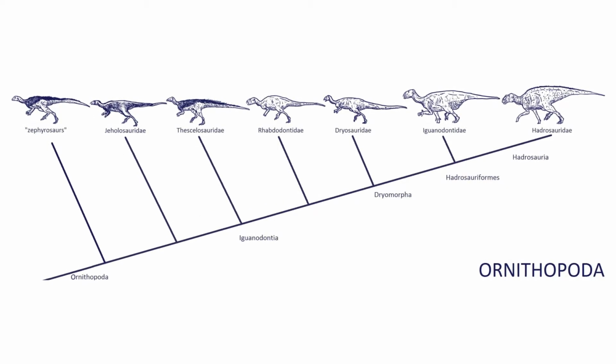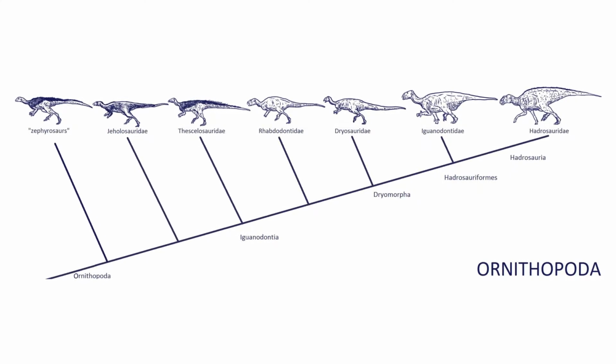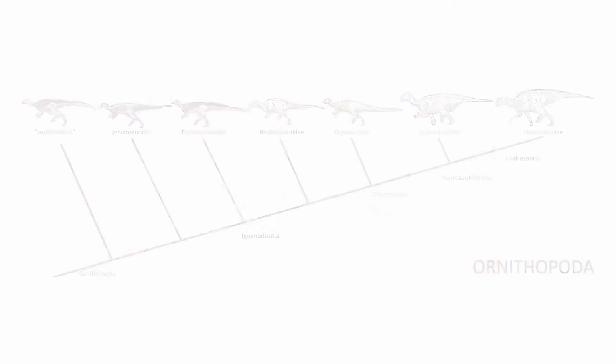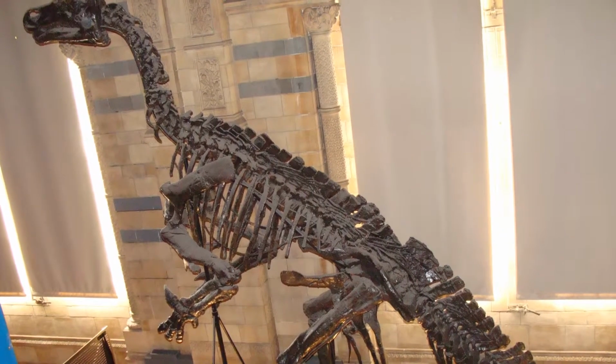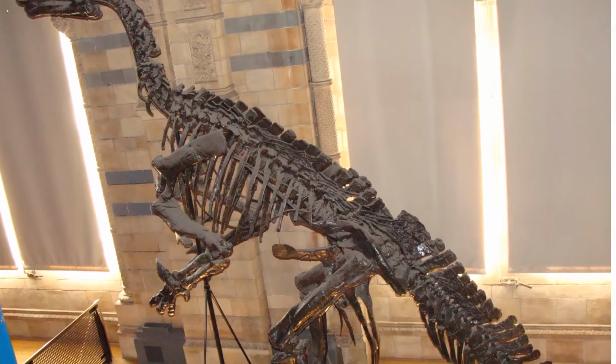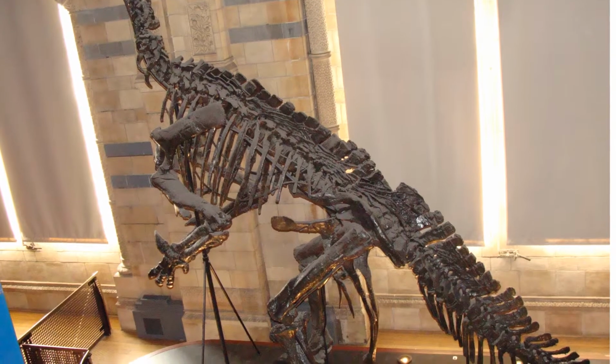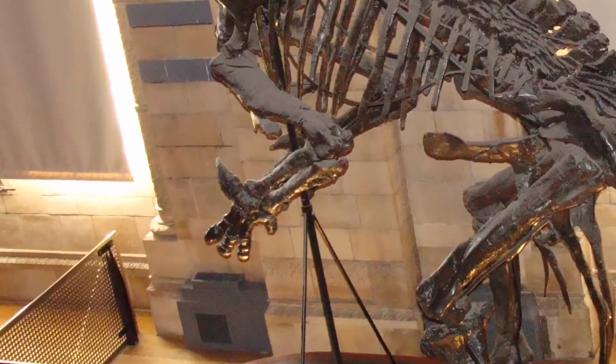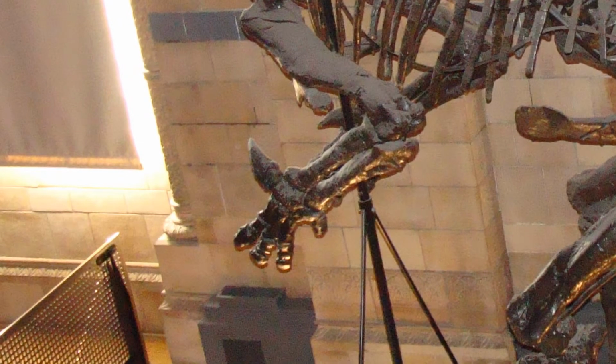There are two major clades of ornithopod dinosaurs, the Iguanodontidae and the Hadrosauridae. You've probably heard of Iguanodon, as it is one of the first dinosaurs discovered and named, even before the word dinosaur was coined. Probably the most unique anatomical feature of iguanodontids is in their hands.